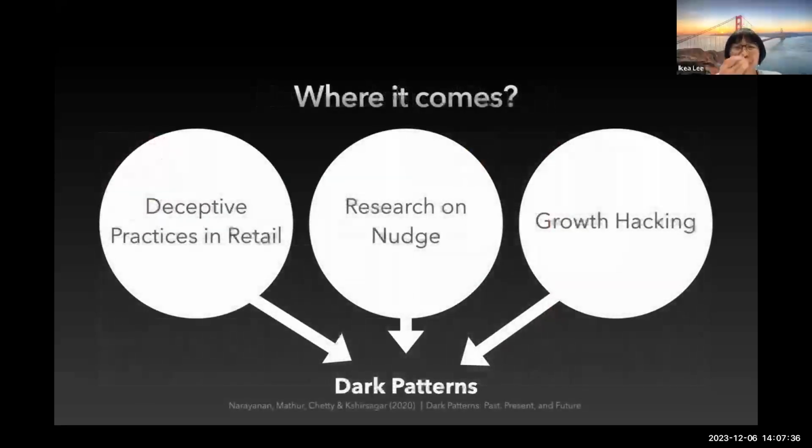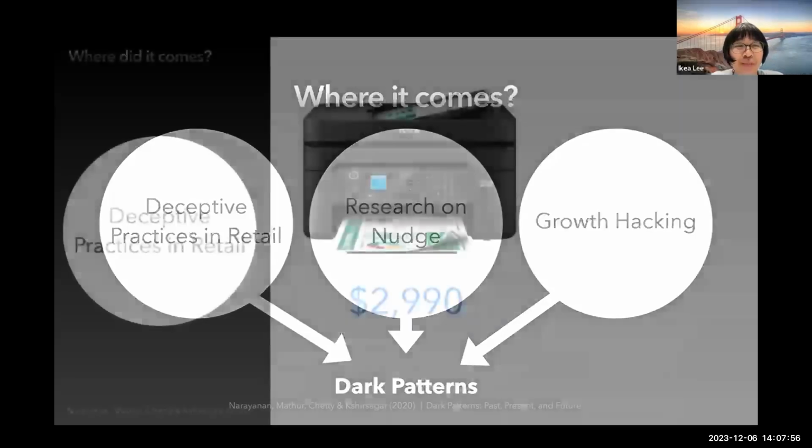And this question came to my mind: where does it come from, why are there so many dark patterns? I believe they have existed for a long time, right? And this paper actually mentions three sources of dark patterns. First, deceptive practice in retail, research on nudge, and growth hacking. And let me take some examples one by one.